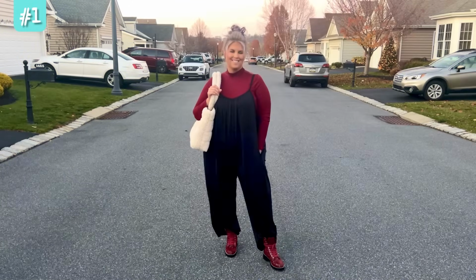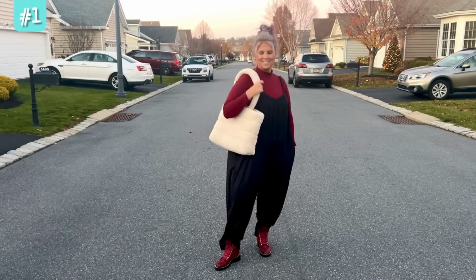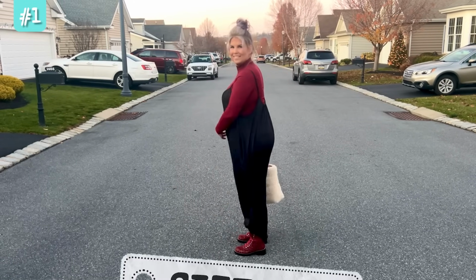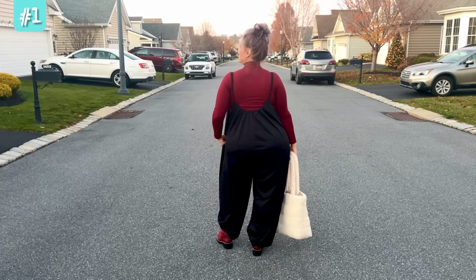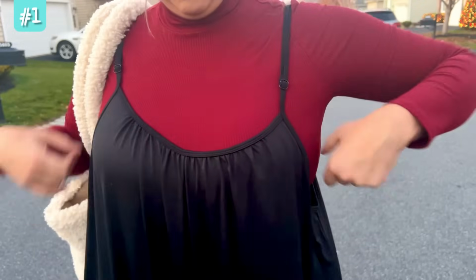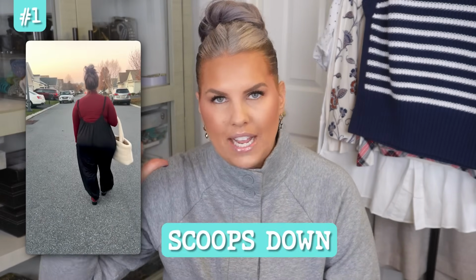But this is so comfortable. This legit is pajamas that you could wear outside of the house. This would be the perfect type of thing where you just want to be cute, but also very comfortable. I am wearing my true size extra large here, but I will say this one definitely runs big. If I were to get this one again, I would size down one from my normal size because it is just so big and flowy and it's very stretchy. I do like that it has adjustable straps. I also think it's cool that in the back, it scoops down just like the front as well. They almost look exactly the same.